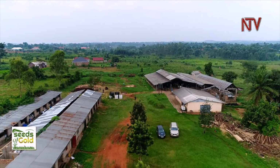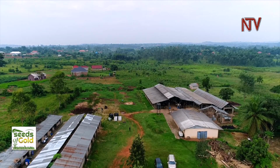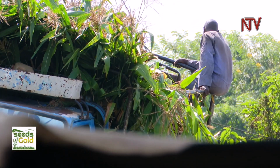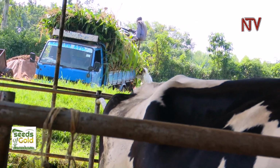This cow farm is 40 acres, but I do contract farming for maize. I do contract farming with our neighbors, where they grow maize and they sell it to us, and we make silage. So it's an environment that can enable me to do that. Otherwise, I would need 100 acres to do that. But because of the potential for contract farming, I can push to even 200 cows.